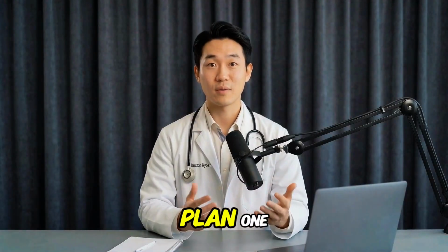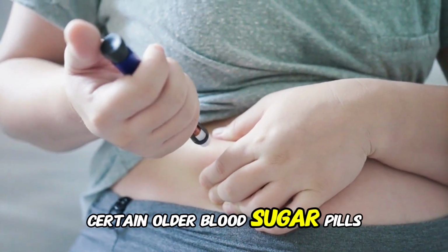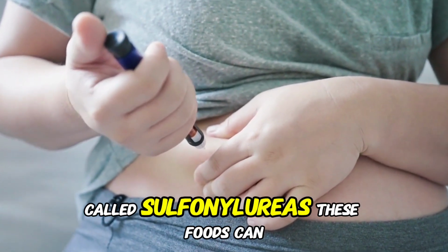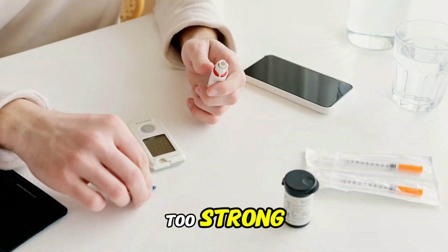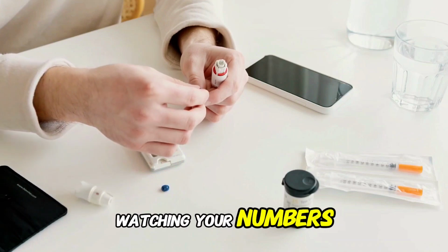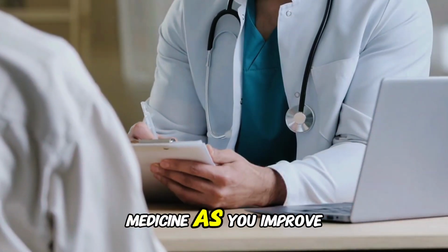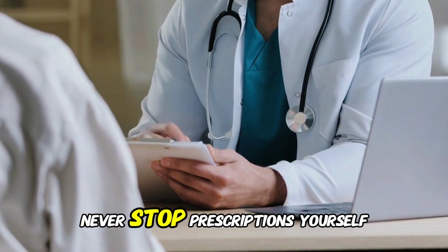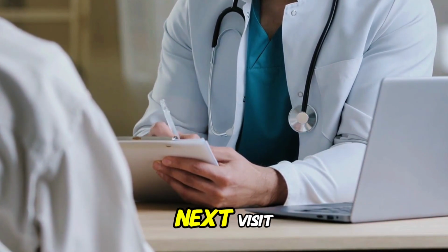Before the action plan, one important warning. If you take insulin or certain older blood sugar pills called sulfonylureas, these foods can lower sugar so fast that your medicine dose becomes too strong and you could go too low. Add these with your doctor watching your numbers so they can safely reduce medicine as you improve. Never stop prescriptions yourself. Bring this list to your next visit.